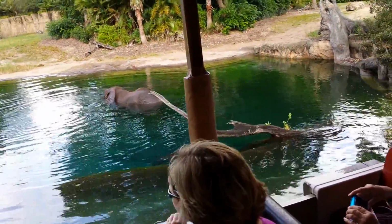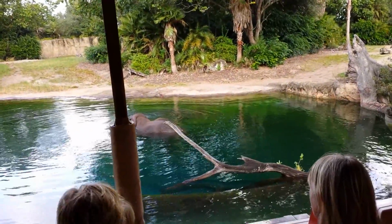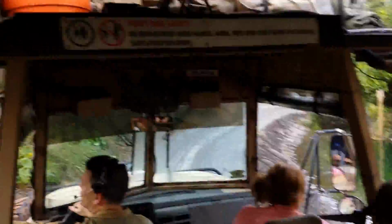And then it looks to be a male, because just from the size of it, the males get up to be about 12,000 pounds. And then off on the left, folks, I'm not sure if you could see, but we got the mandrill monkeys.